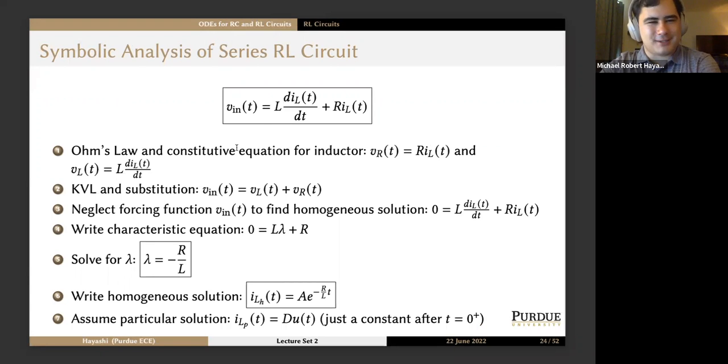So in true Michael Hayashi fashion, we're going to look at the symbolic analysis of the series RL circuit. Again, we need Ohm's law, V_R(t) equals R times I_L(t), and the constitutive equation for an inductor. This is the defining equation for an inductor, something that we should all know and love: V_L(t) is equal to L times dI_L(t)/dt. So there's a voltage across the inductor proportional to the derivative of the current running through it, where the proportionality constant is what we call inductance, L.